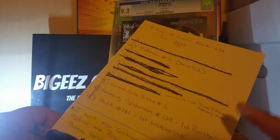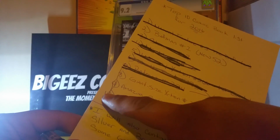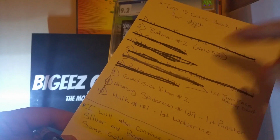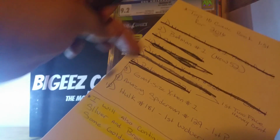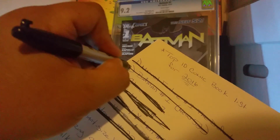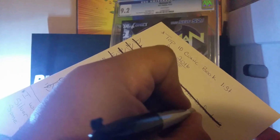I've been showing you two different lists, but the other list has 11 books instead of 12, because the other one has the Defenders #1. This was my original list, but everything's still scratched off accurately. So now we could do this. Scratch one off the list. Batman #1, New 52, done. So all of these are done.